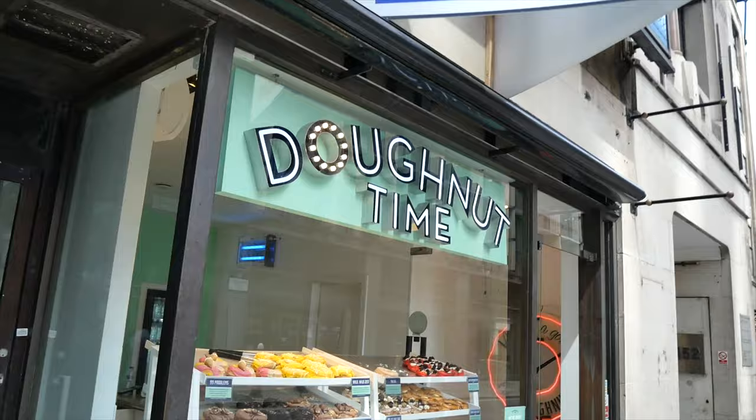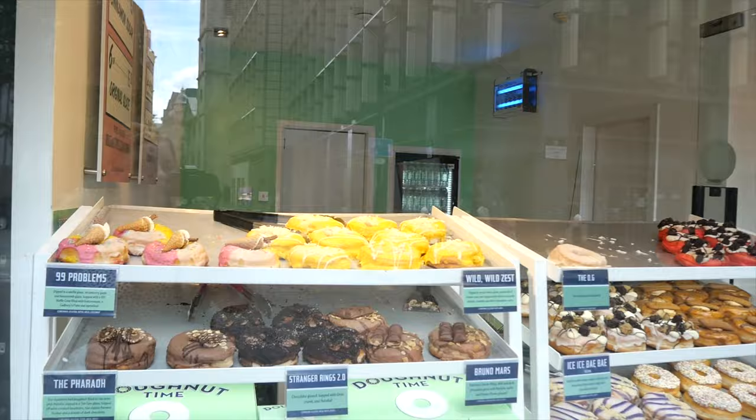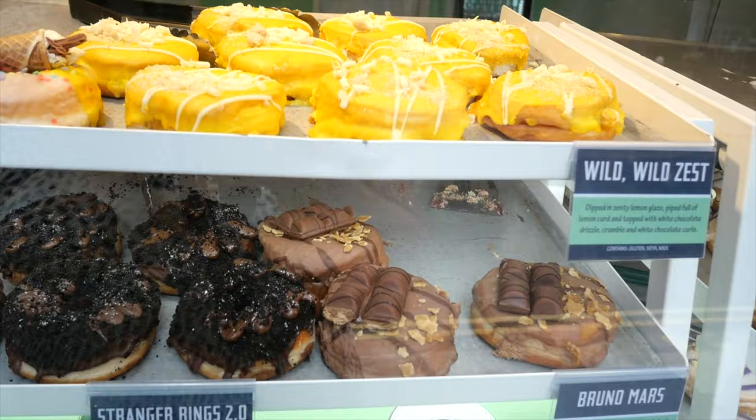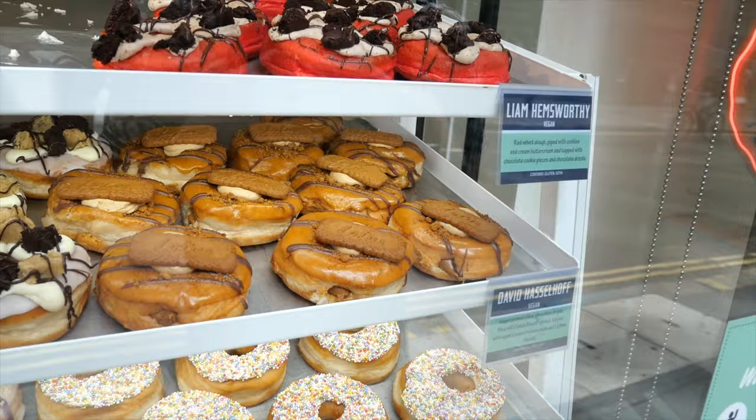So this is where Robert thought we were going in 2 hours time. But if you're ever in London, you need to come to Donut Time. It's one of our must stops. They are amazing. Is that the one you wanted to try at the fair? Yeah, the fair one. This is my favourite though, the Bruno Mars. It's been renamed Bruno Mars. Maybe it was. Liam Hemsworthy.